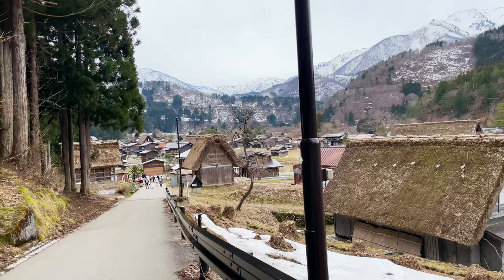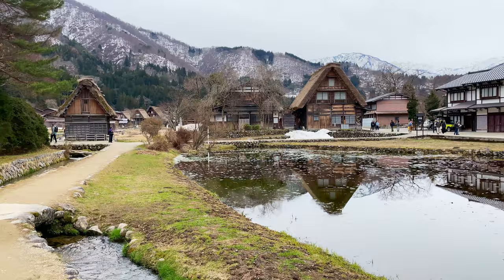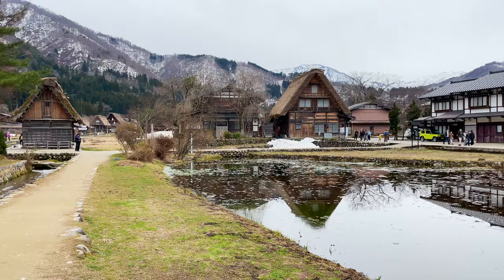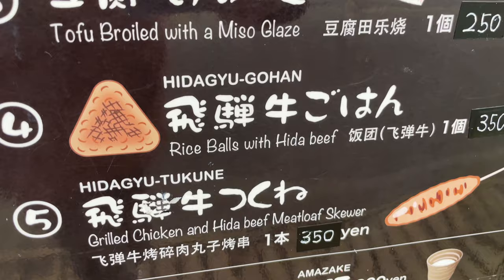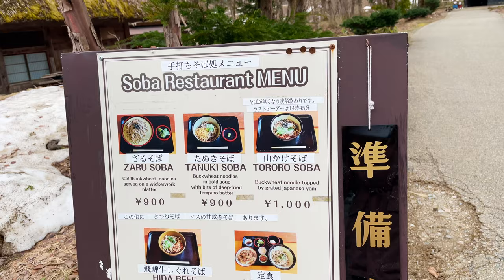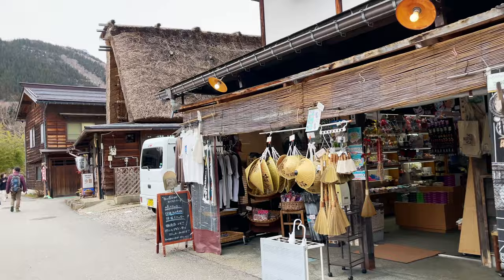And here we are, back on the ground. Let's go see what food they have here. There's lots of beef products because Hida beef is famous in this area. And for some reason, there's also a lot of ice cream. And people were eating the ice cream even though it's really cold. I found only one sit-down restaurant and they only had udon, which I'm not a big fan of, so I decided to look in these little stores until I found a snack, which I did.